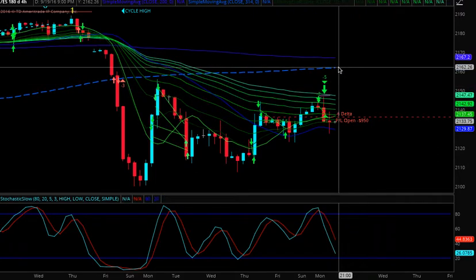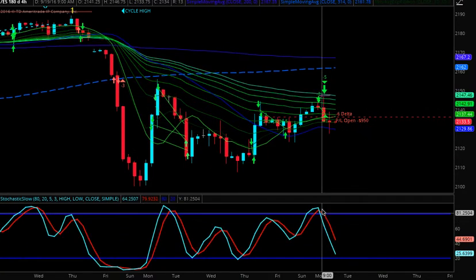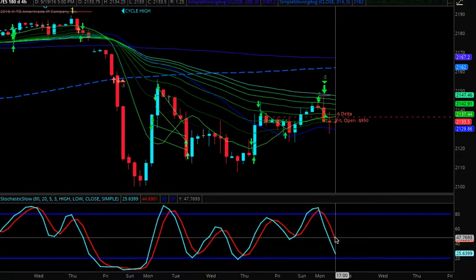I also like being short up here, 2160 to 2170. But that's one way to play it. So there's more room for this to cycle lower. Percent D is only about halfway down here at 45.